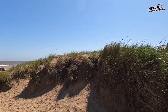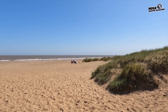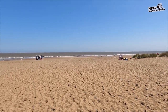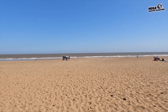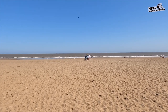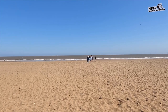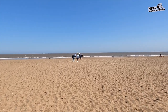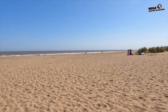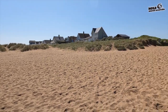Beautiful marshes as well. Yeah, and there's loads of people actually on the beach here today. It's actually lovely. I think the tide's actually just going out. I think it turns about 2 o'clock today. It's not too far to walk down to the sea, if you wanted to go down to the sea and have a little dip. Yeah, check out the views of those houses over there. Beautiful.